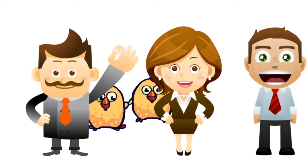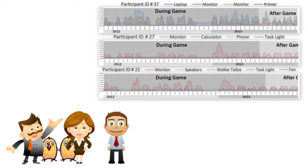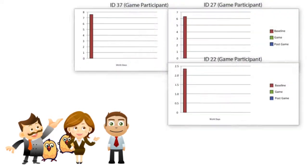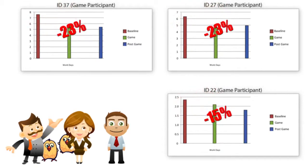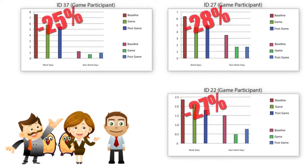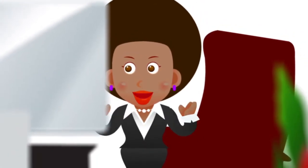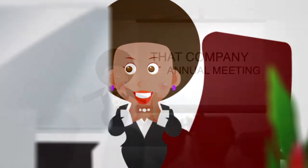Hello! See our graphs? We were trying to turn off our devices as much as we could when we were not using them. On work days, we too have saved 23% energy compared to the past. And on non-work days, we have saved 56% energy. We all saved more than 25% overall. Good, good! This game changed their behavior. I'm so happy with it.